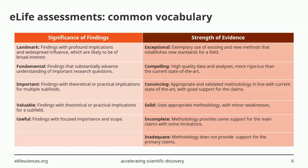So these eLife assessments use a very controlled vocabulary. It's a very strict vocabulary that is used in this abstract, which describes two aspects of the study. One is the significance of the findings, and in every eLife assessment, one of these 5 keywords has to appear, usually in the first or second sentence.